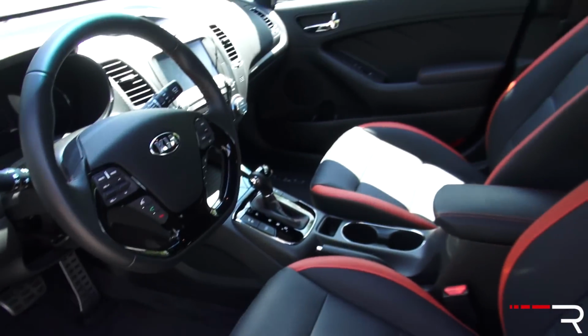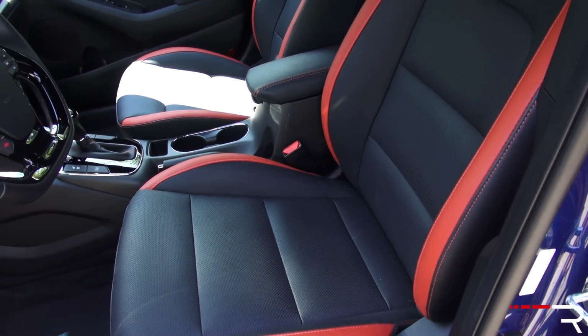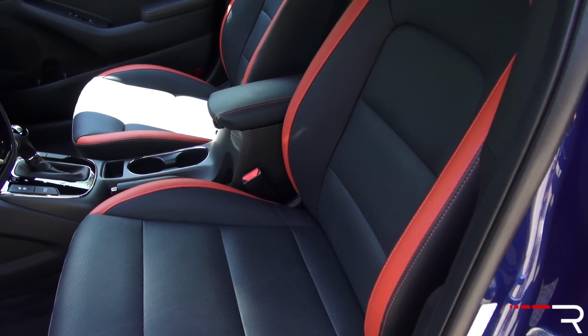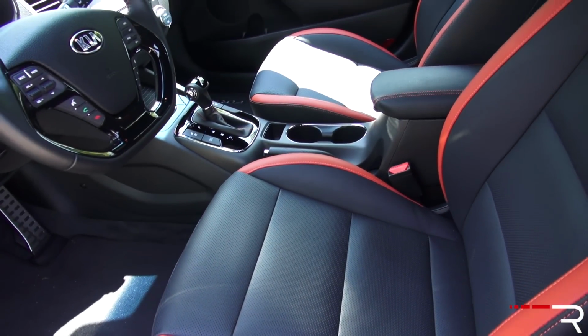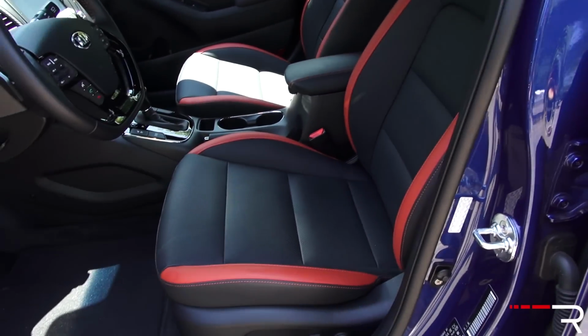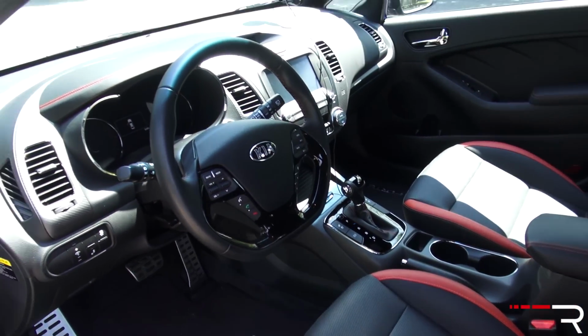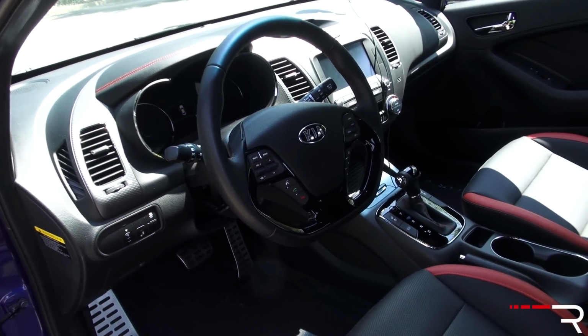Now, looking at the interior of my tester, you can see these orange accented seats are new for 2017. They only come on the SX trim if you get that premium package, which certainly makes the interior stand out. I don't know if it entirely matches, the dark blue with the orange. It's a little bit strange, but it's different. It certainly is a very youthful looking design, so I applaud Kia for definitely doing that.